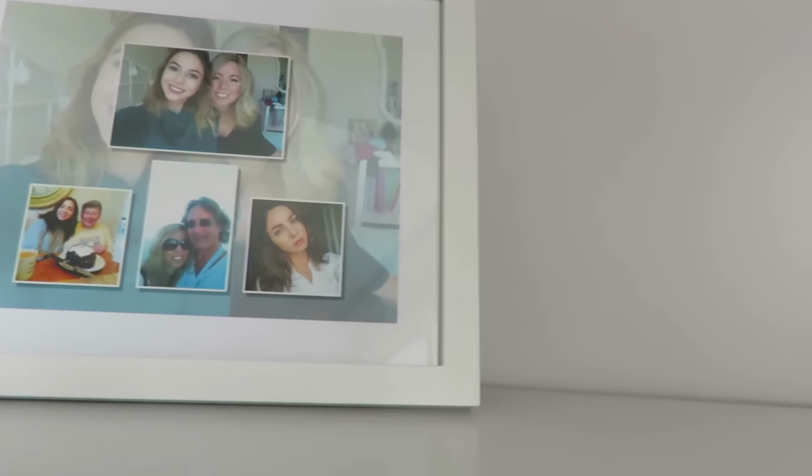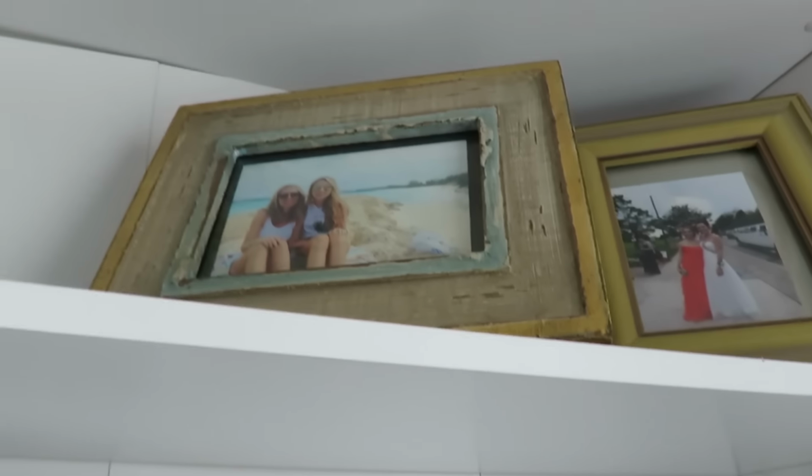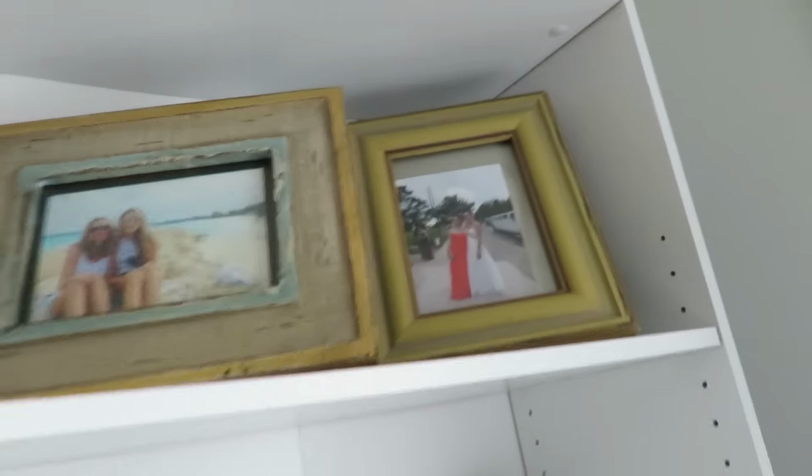My mom made this, which is why she put a selfie of myself as one of them, which I thought was weird, but whatever. And then I just have a vase, and then up here I have some more really old photos because I never print off photos, so these are all really old. So that's me and my mom in Bahamas, and then me at my prom like a billion years ago. So that's what's on my bookshelf.